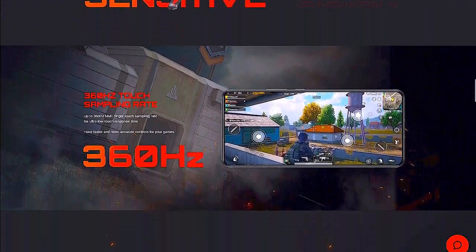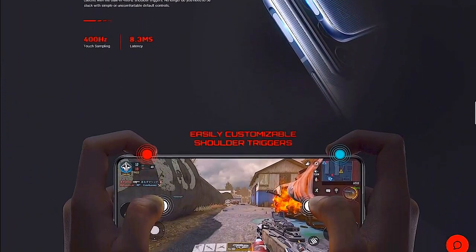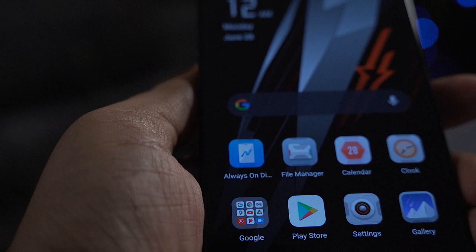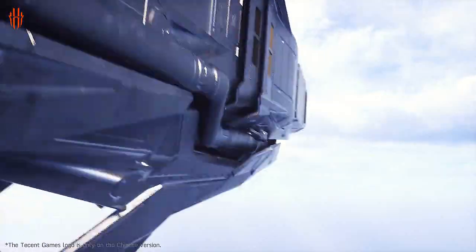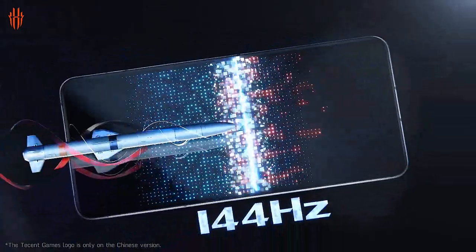So they're going to have a 360Hz touch sampling rate for improved controls and gameplay, a built-in 400Hz shoulder trigger, and if you're like me and you have a trigger finger, this kind of technology gives you the edge in some of these mobile first-person shooters. They also have optimized any specific type of game genre that you choose when you load it up, and the screen adapts to that.